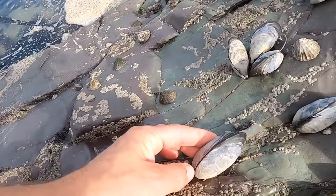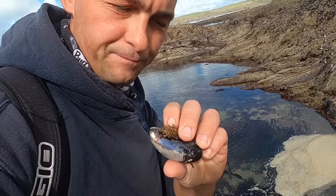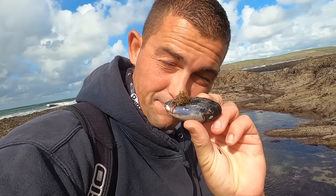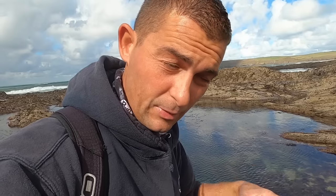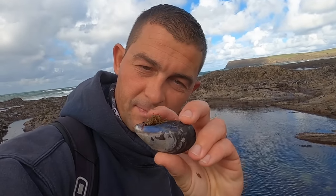There's a nice one there. You're better off leaving that beard in, that little byssus. Because what I'm going to do is take some seawater home with me in this bucket, and I'm going to allow these to purge for a while. I'm going to allow them to sit in clean seawater, because if they've got any sand in them, I'm going to want them to spit it out. Otherwise it's going to be in the food that we cook. If you pull the beard out, it kills them. So they're better off if you can leave a beard in and then purge them, and then just before you're about to cook them, take the beards off.